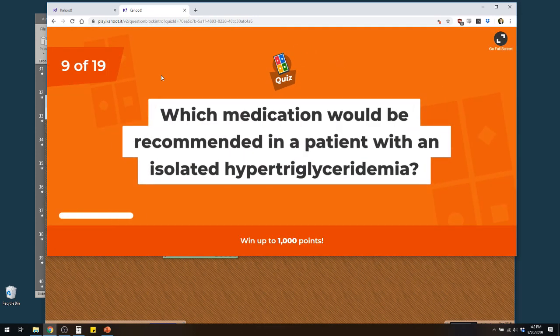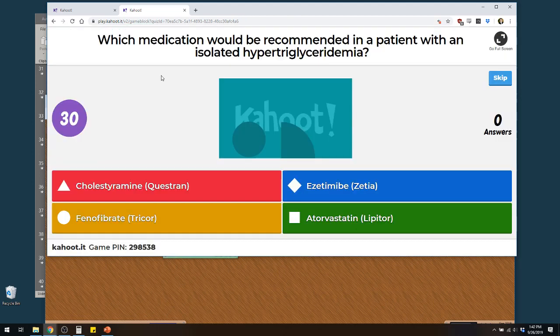Okay. Which medication would be recommended in a patient with just an isolated hypertriglyceridemia? Be cholestyramine, ezetimibe, fenofibrate, or atorvastatin? So hypertriglyceridemia is really the only thing they had going on. LDLs look fine. HDLs, okay. What could we give them?